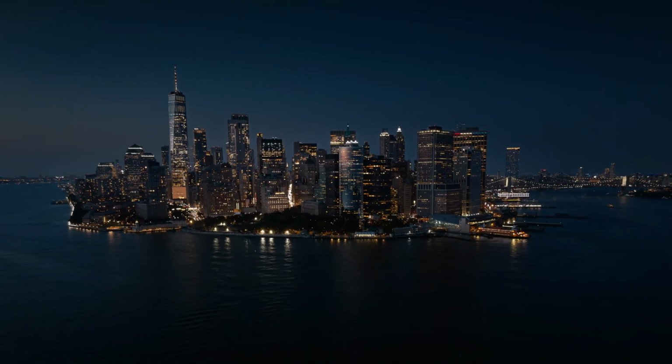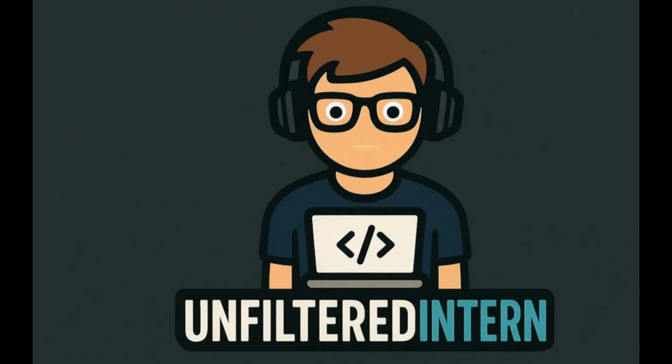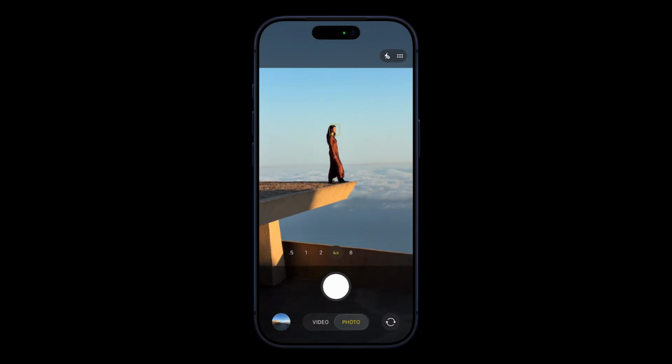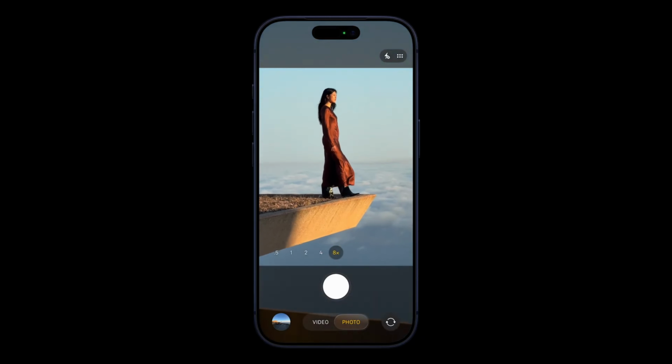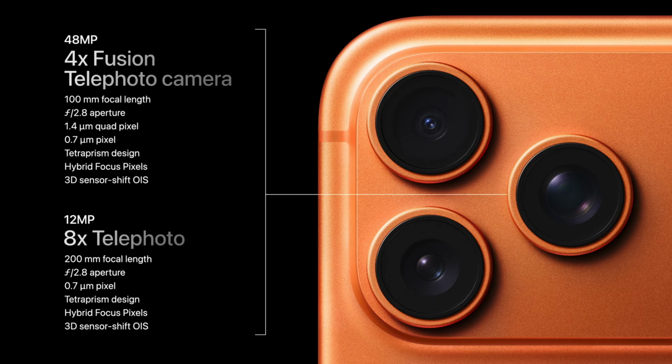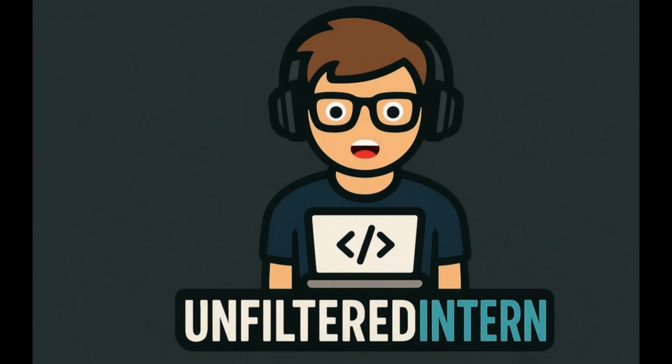For the Pro models, are you really a professional filmmaker who needs ProRes RAW and Genlock support? Are you genuinely utilizing that new 8x optical zoom to photograph wildlife from a mile away? Or are you, like 99% of us, mostly taking pictures of your cat and your dinner? Let's be honest. For the average user, paying hundreds of dollars extra for features you'll never touch is just throwing money down the drain. It's the equivalent of buying a Formula One car just to drive to the grocery store.